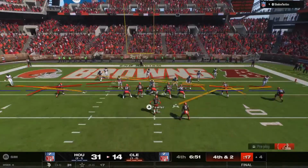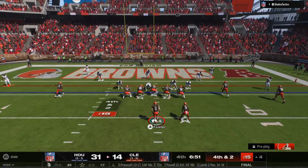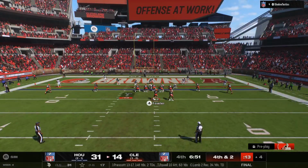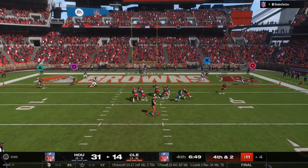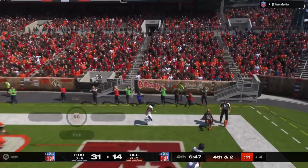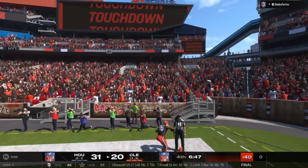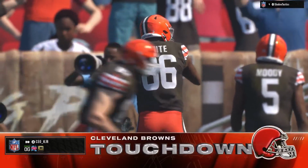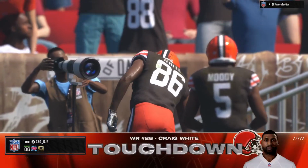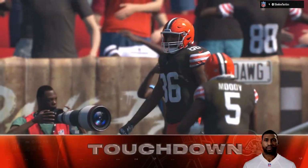They can still pick up a first down here, and they'll line up to go for it on 4th down. Ready. Set, go. This one is hauled in. Are the feet in bounds? Yes! Touchdown, Browns. Well, Greg, the light's still on way down at the end of the tunnel here.